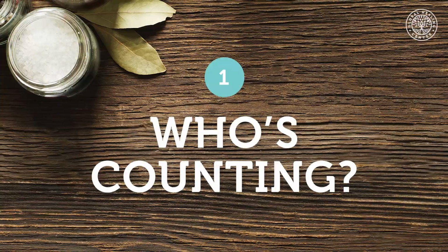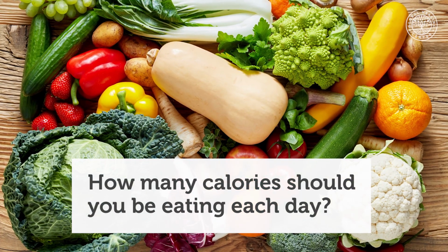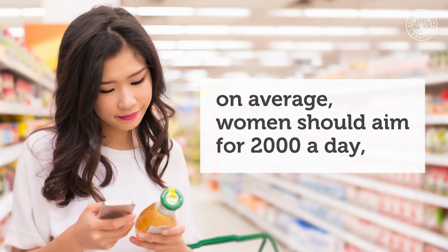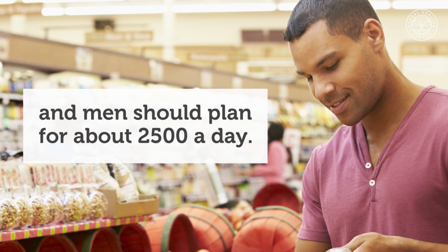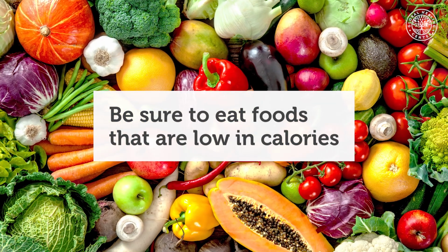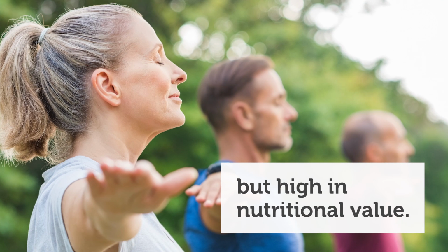Who's counting? How many calories should you be eating each day? While it varies from person to person, on average, women should aim for 2,000 a day and men should plan for about 2,500 a day. Be sure to eat foods that are low in calories but high in nutritional value.